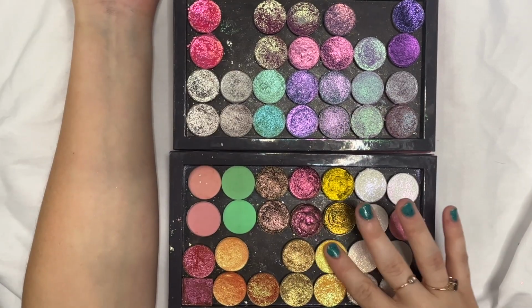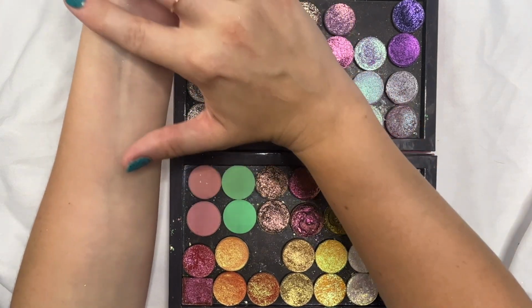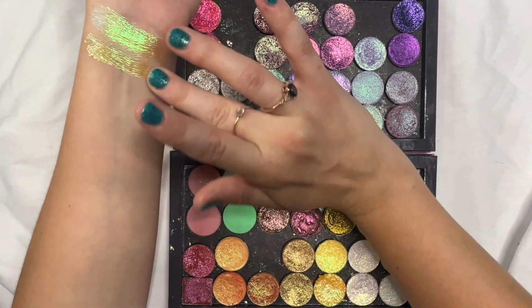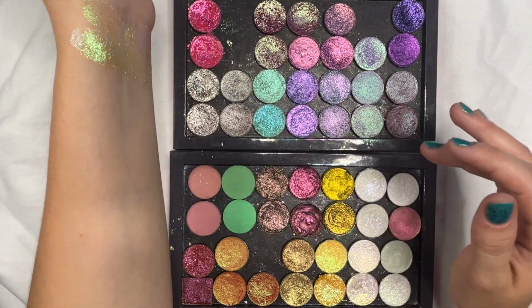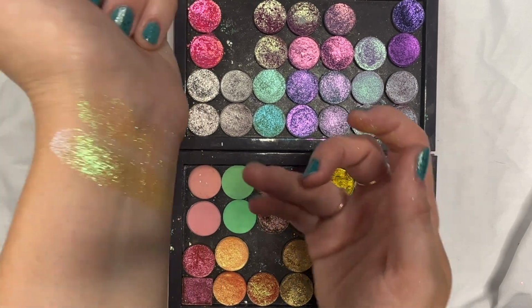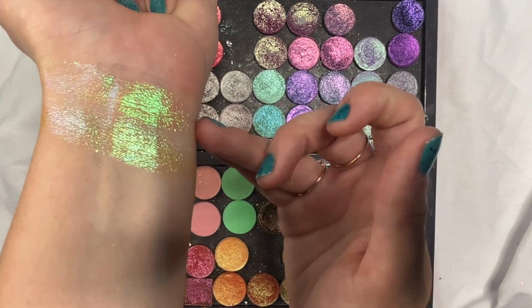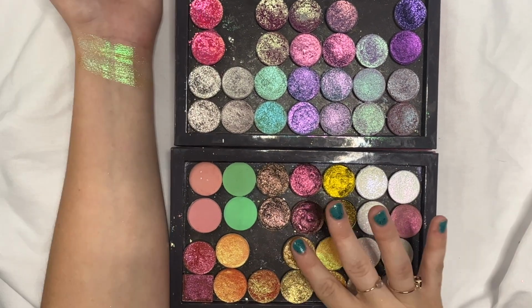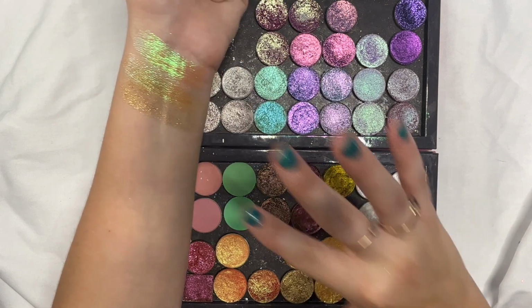Now we have the shade Fiesta compared to Lucky Charm from Pastel Roses. I did not expect these to be exact dupes, but they definitely are. The texture is a little bit different, but you can see the shift in them is the same. And like I said before, Fairy Fire from Divina, and I think it's Lyra from Terra Moons are also direct dupes of this shade.